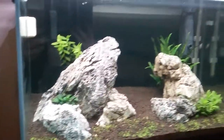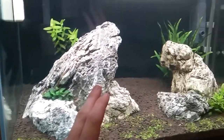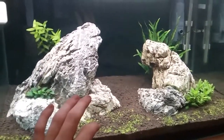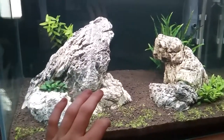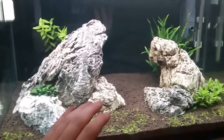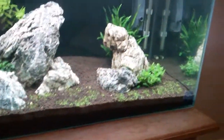And like my puffer, I got lucky. I can see him actually gnawing on the rock sometimes to trim his own teeth. So you might get lucky and get a puffer that's pretty smart and realizes it needs to trim its teeth here and there. I've seen my puffer do it, but don't rely on that. You do need to give them clams and stuff like that.